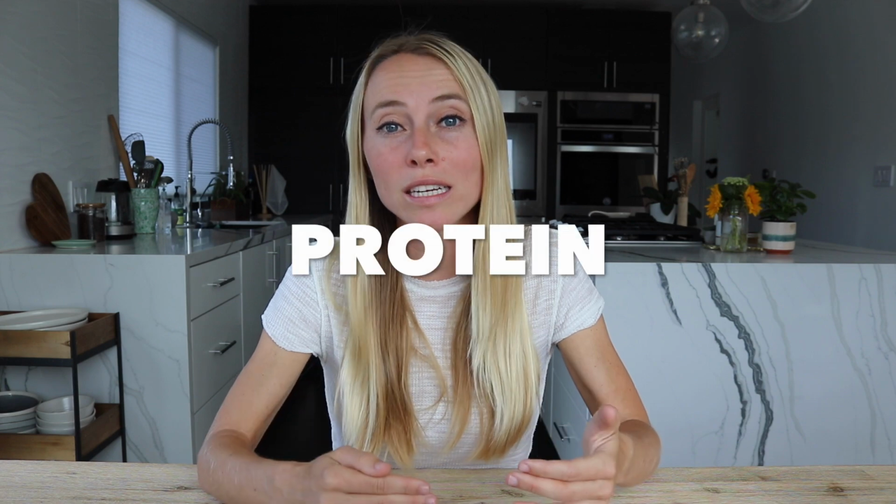But the key thing that is important is to make sure that you are getting enough protein in during that eating window to make sure that you're achieving the body recomposition goal, which is where you're losing fat but not losing muscle, and to make sure that you're actually getting satiated and not craving sugar.